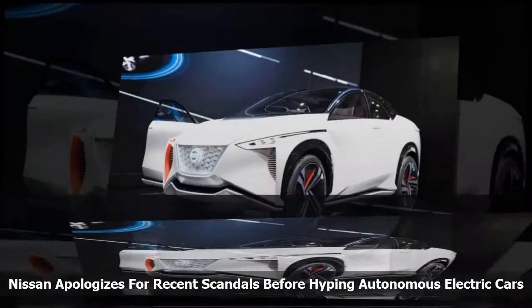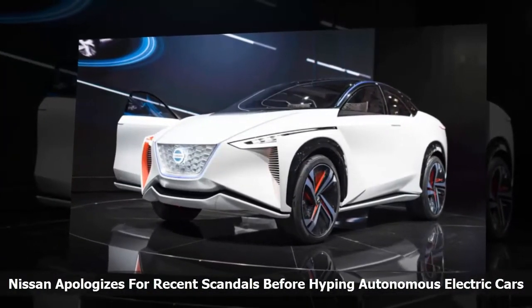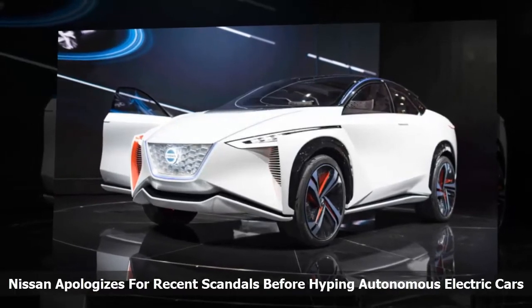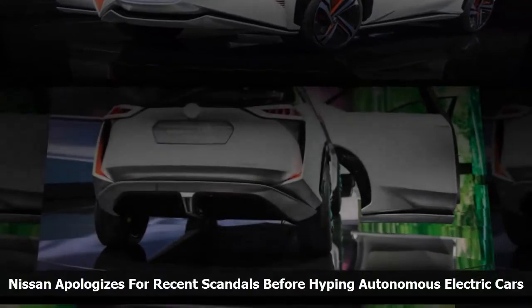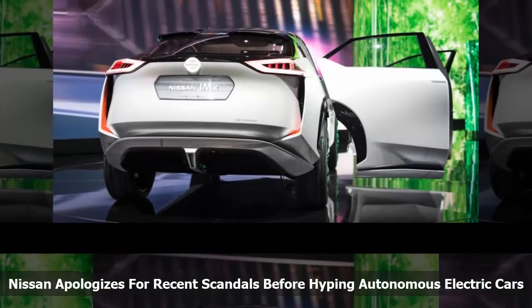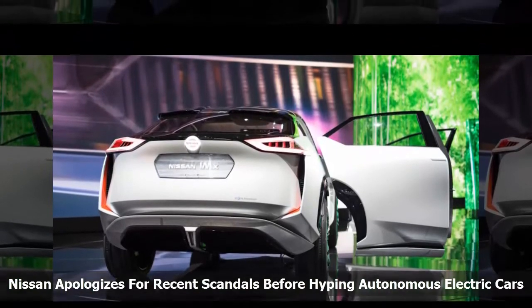The IMx has Nissan's ProPilot system, which offers 2 modes. In ProPilot mode, the computer fully takes over control of the car. In this mode, the ProPilot retracts the steering wheel and reclines the seat for a more lounge-like experience, while manual gives the driver full control again.